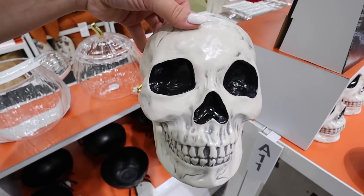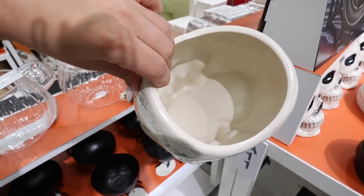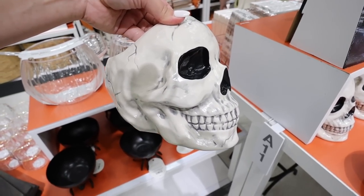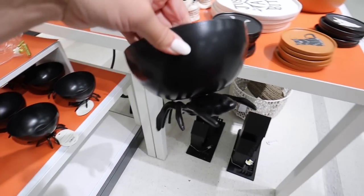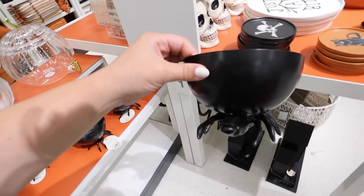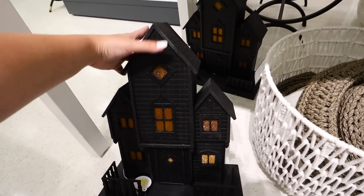I don't think I have a candy dish for Halloween. My only wish is that I kind of wish it had a top that you could just kind of like remove, especially for it being a candy dish, but this is the first option for a candy dish. Then they also have this bowl, and I do believe this is one that they brought back from last year. Just has a spider on the bottom, and it's an open black bowl. Again, this is $10.